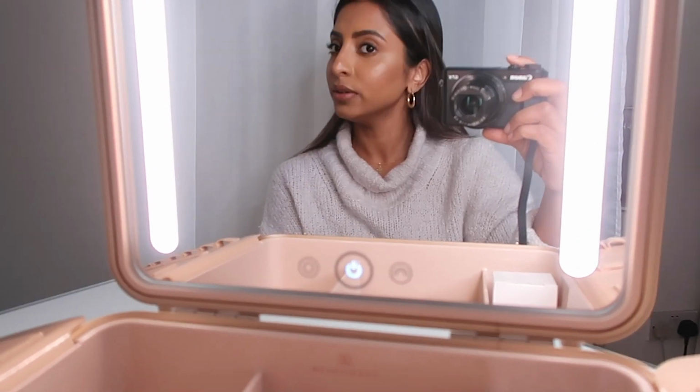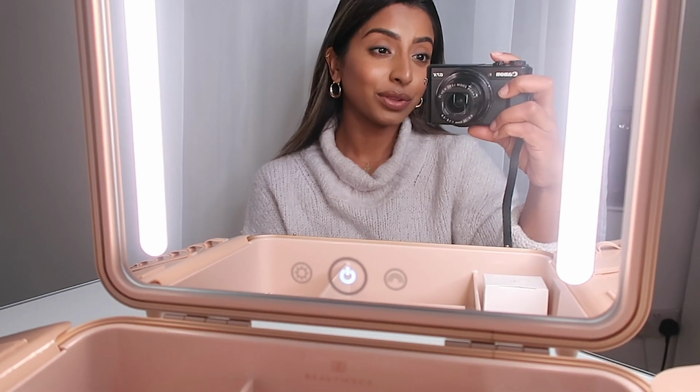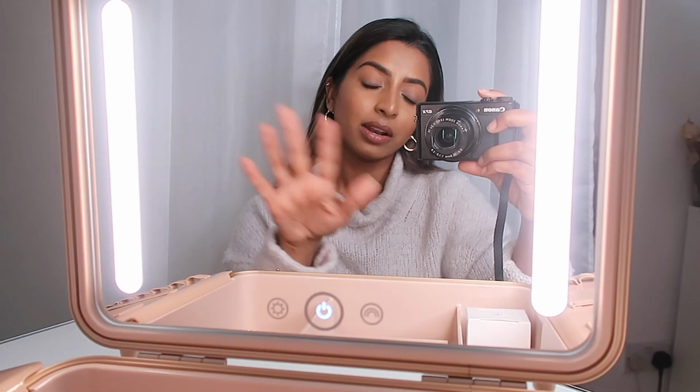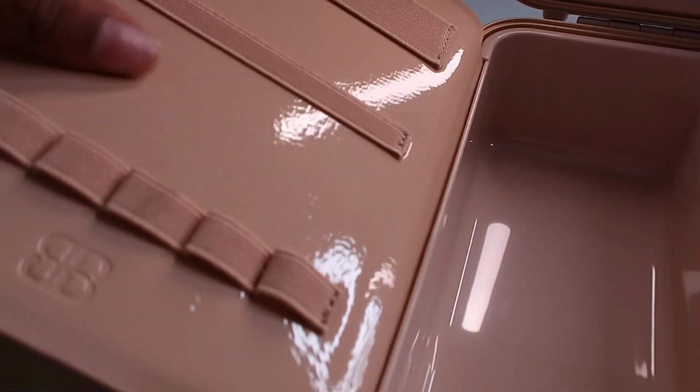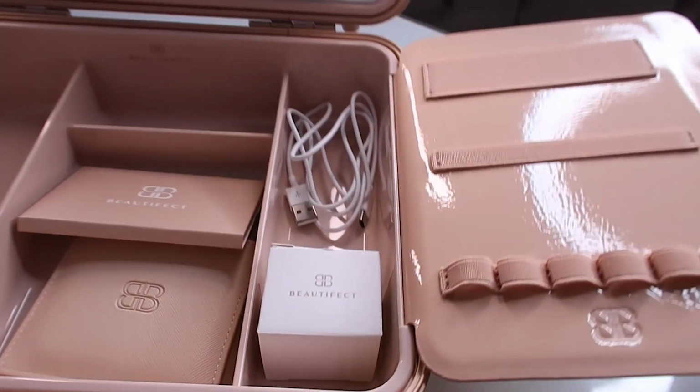Like if I turn, it's just even throughout the whole thing, and that's what I really like about this light system. And I just love the fact that it's so true to actual daylight, and I've never come across a lighting system that's actually like that. So you can wipe all of this down and clean it very easily.